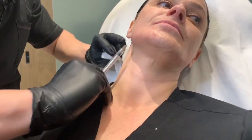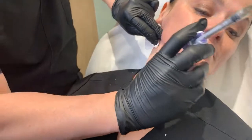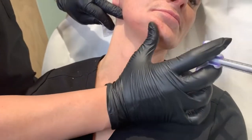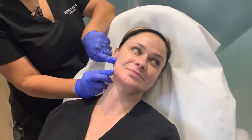We're gonna do our Q-tipping technique right on the edge here. Well, look, we're showing that perfectly. Look at that. Beautiful, nice and smooth, okay? Go ahead, Q-tip.